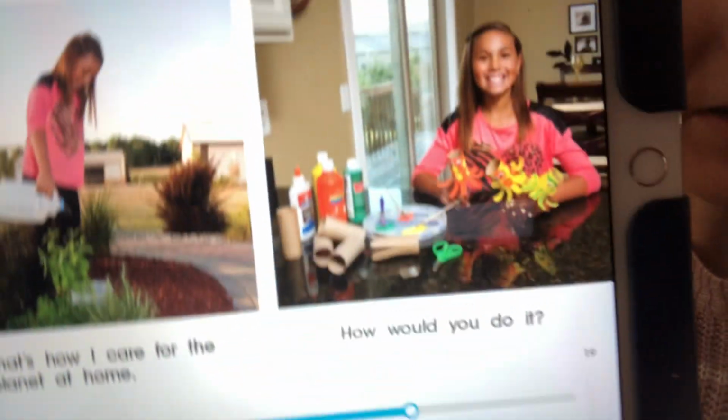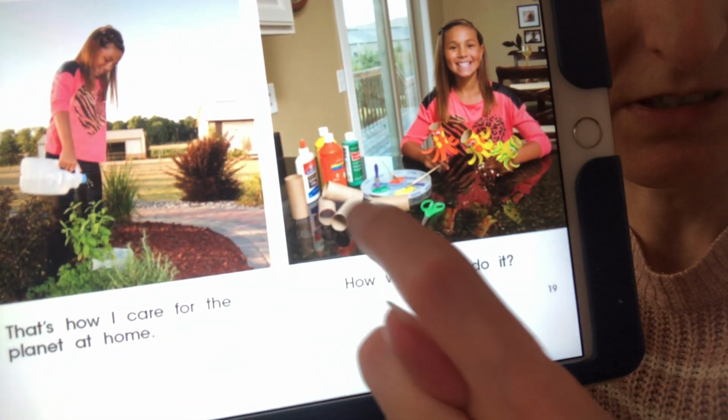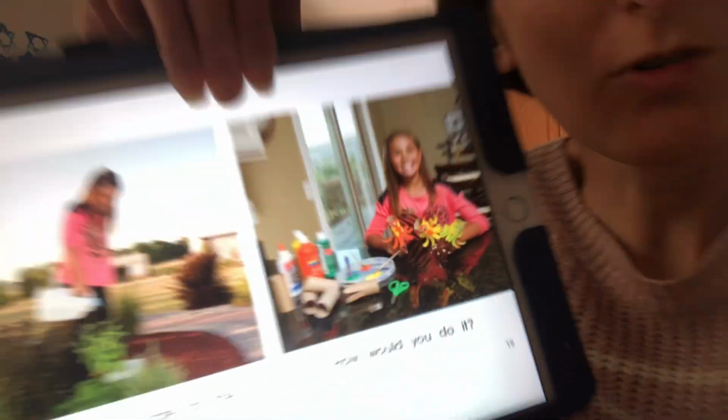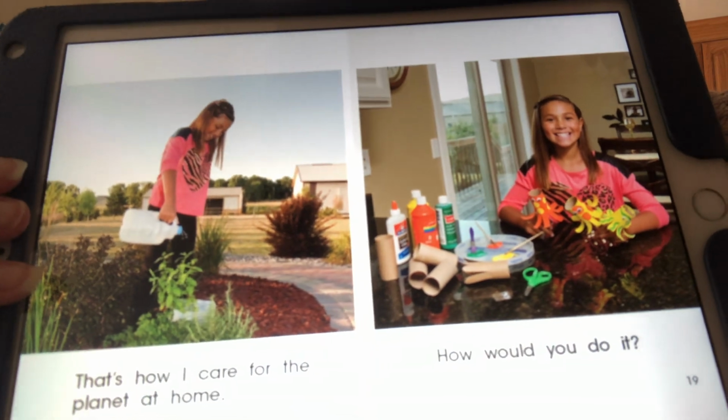How would you do it? Look at this picture. Do you see the cartons? Do you see the paper roll towels? And where she put the paint? She is taking these items and she made a project with it. So maybe you could walk around your house, look for things, and turn it into something else before throwing it in the recycling. If you do that, guess what we're going to ask you to do? Send your teachers pictures and videos so we could see what creative, interesting things you could make with recycled materials. So you're reusing and you're recycling and you're reducing the amount of garbage that we have.